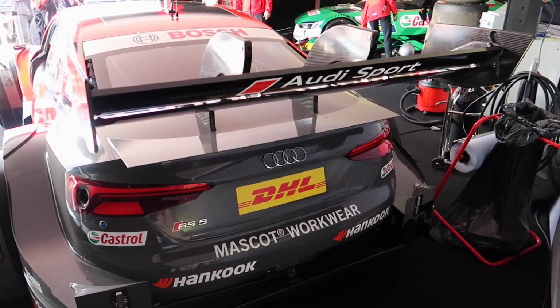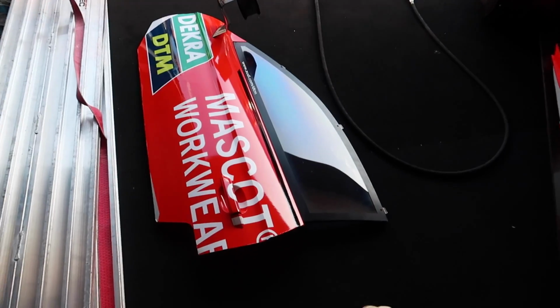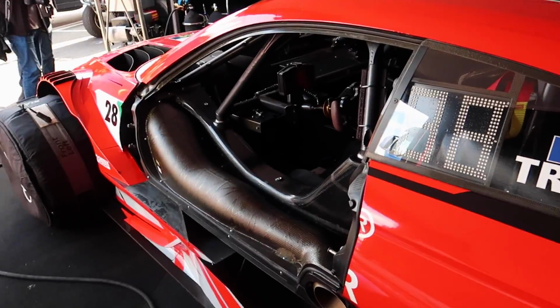Look at it. Look at it sat there. Woohoo! The door will go on, by the way. If you're wondering why the door's on the floor, it will have a door.